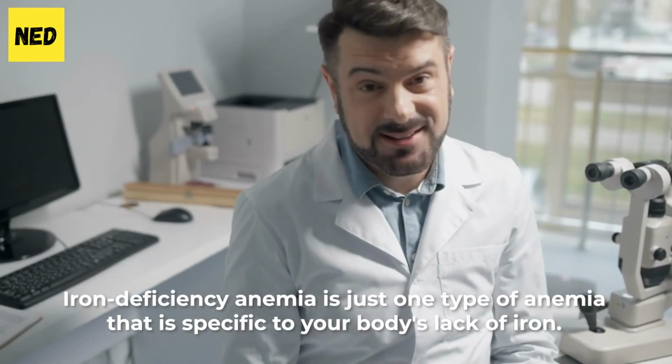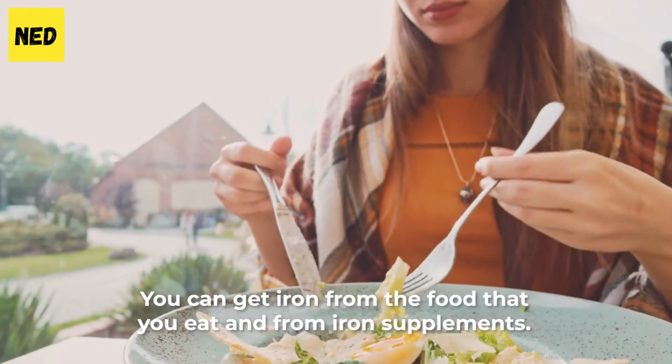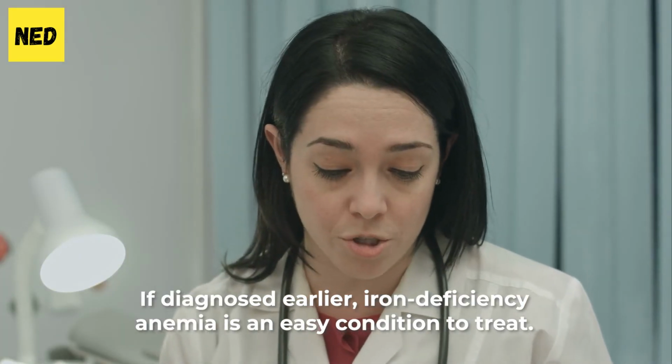Iron deficiency anemia is just one type of anemia that is specific to your body's lack of iron. You can get iron from the food that you eat and from iron supplements. If diagnosed earlier, iron deficiency anemia is an easy condition to treat.